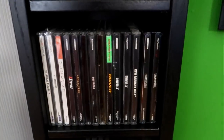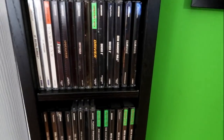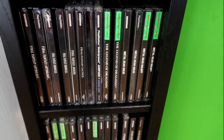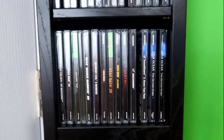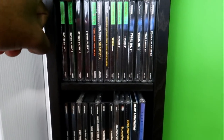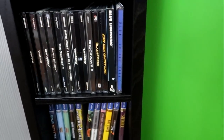And then below that, you're gonna see a lot of my PS1 stuff. So nothing overly special there. Driver 2, some Final Fantasy games, Metal Gear Solid, Legend of Dragoon, Road Rash, some of my personal favorites. Moving down, you see the Siphon Filter 2 and 3, which are two of my favorite games probably ever on a PlayStation console.